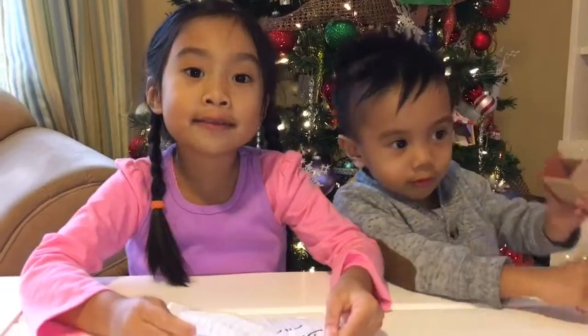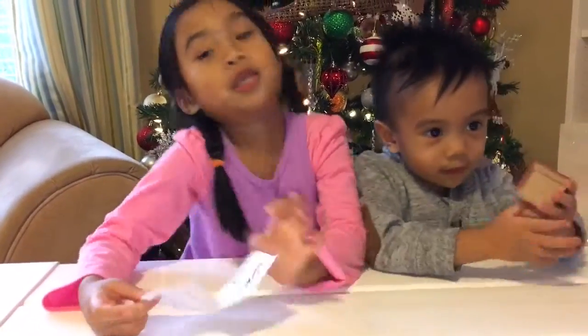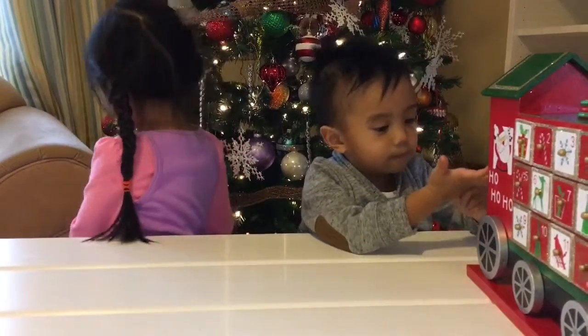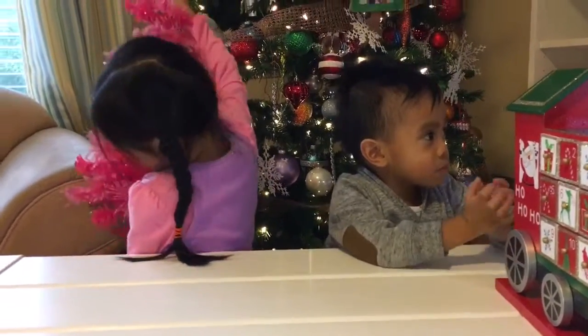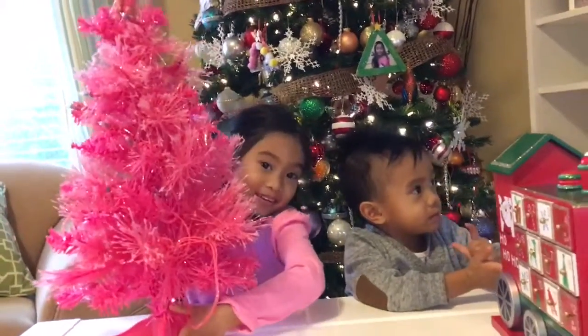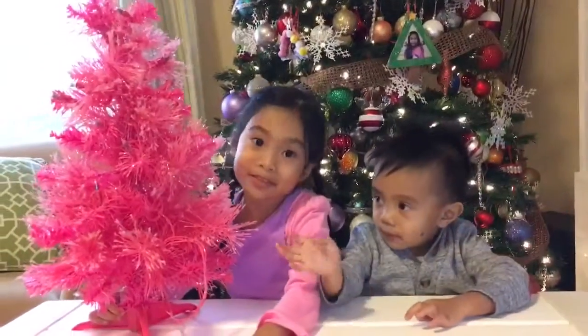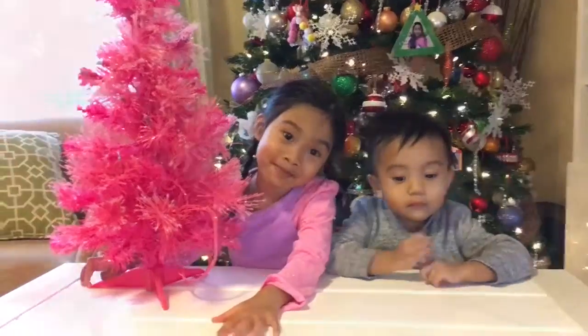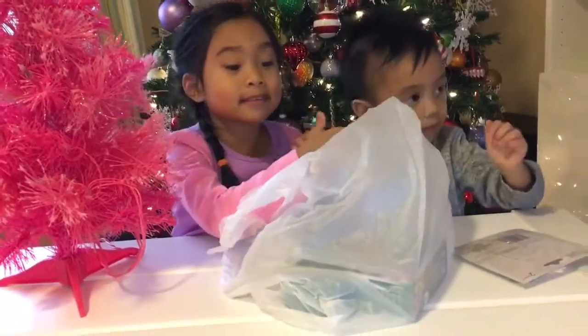Today, we're going to decorate our Christmas tree. What I mean by tree is my pink tree. I just love pink so much, I just wanted my own tree decorated with pink stuff.